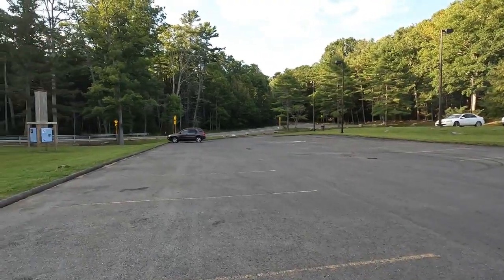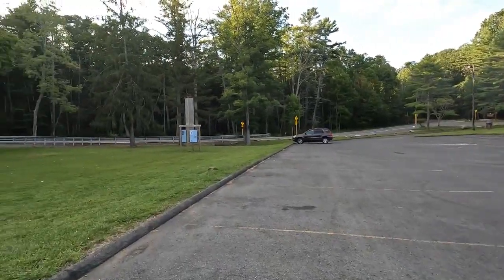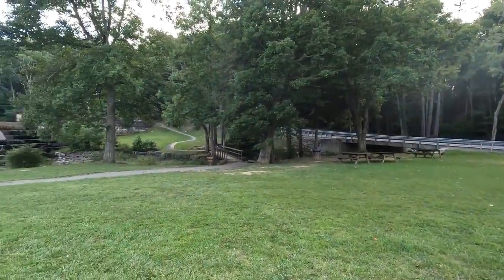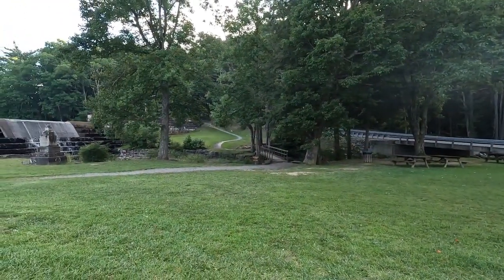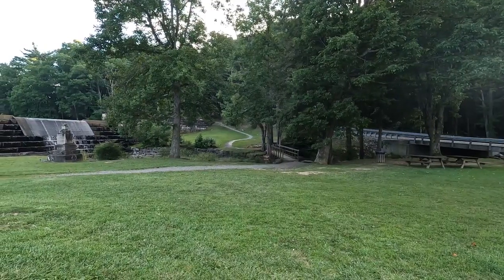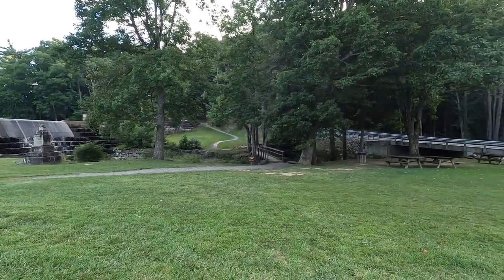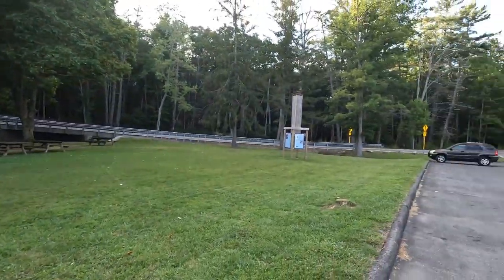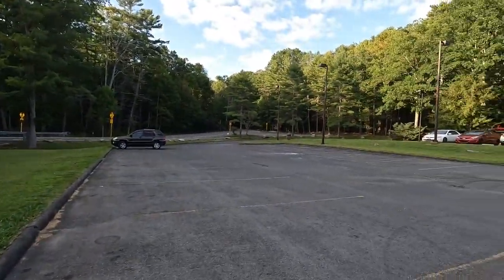And we're actually right now in Little Beaver State Park in West Virginia. It's a nice park. We drove through it, saw some of the campground. It's a very windy road to get here, but it's very nice.